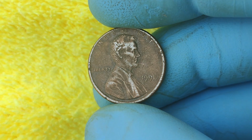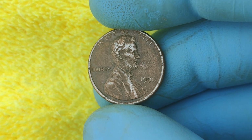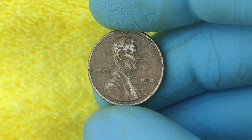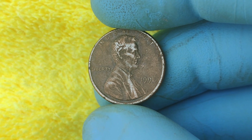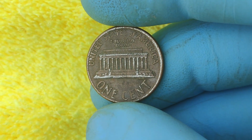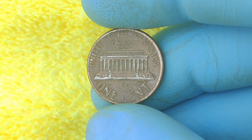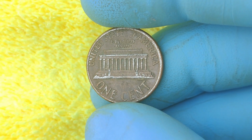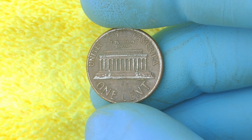A strong doubled die, where the lettering or date appears doubled due to a misalignment in the die creation process, can significantly increase collector demand. For the 1991 no mint mark penny, high-grade specimens certified by professional grading services have drawn strong attention in auctions. When collectors compete for the finest known examples, prices can escalate quickly.